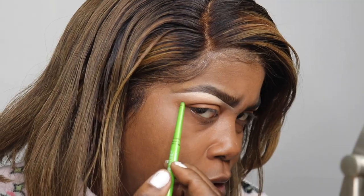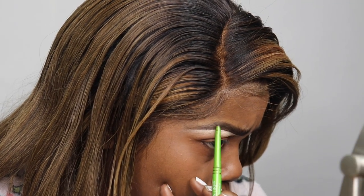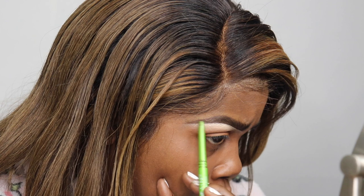That eye is very natural. I feel like we're gonna go in with these brows. Okay, it's the corners for me. We wanna just define them. I'm using a darker pencil, so all I need is a few swipes.